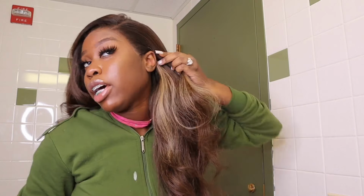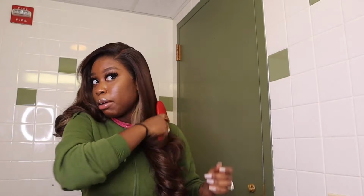Yo, this happens to me every time, bro. Everything melts but my sideburns. Every time. It may look melted, but look, when I turn, it's not. And it's always my sideburns. Always. It makes me sometimes consider cutting off my sideburns, like shaving it down.